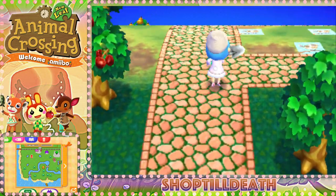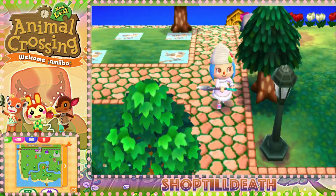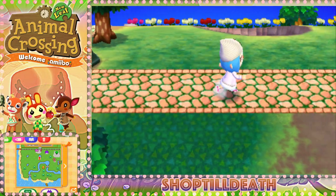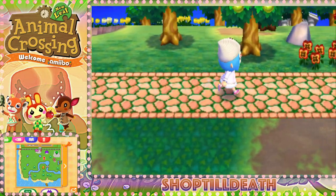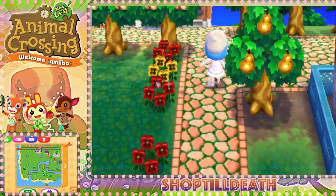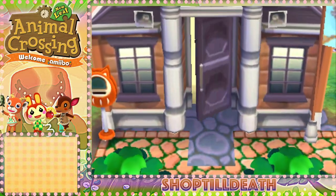Okay. And I love my little outfit, but I'm definitely going to change it because it is May and I feel like it's probably hot. Even though in real life it's not that hot right now, but definitely going to change outfits. Even though we look so cute. All right, Isabelle, I'm ready to get another public work project going.